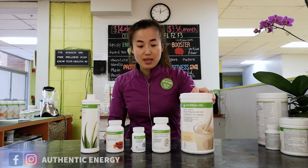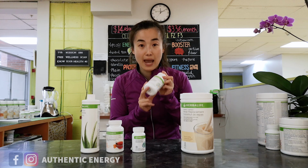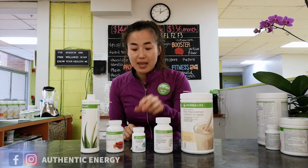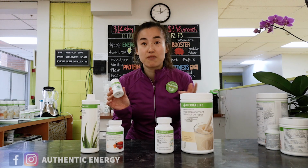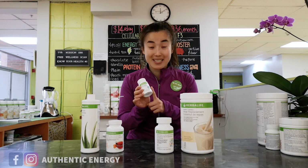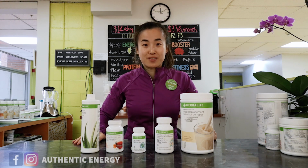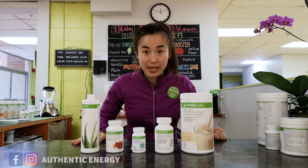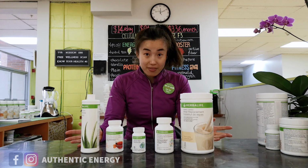Okay, once a day. And then with the Formula 2, you take that 3 times a day, 2 tablets each time after the meal. And then with the cell activator, it's twice a day. So you can actually time yourself like once in the morning and then once in the evening, okay? Right, so what happens? You're like, okay, so this is a good start, right? Because this is our basic program, which is 1 month, okay?